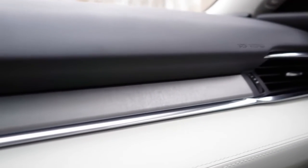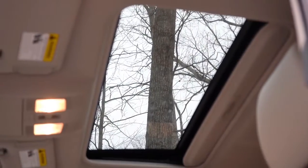A lot of very nice stitching going on. It makes it look a lot more high end, I guess you could say. And I like the light headliner too. There's a lot of black headliners going around right now, so I do like the lighter color.